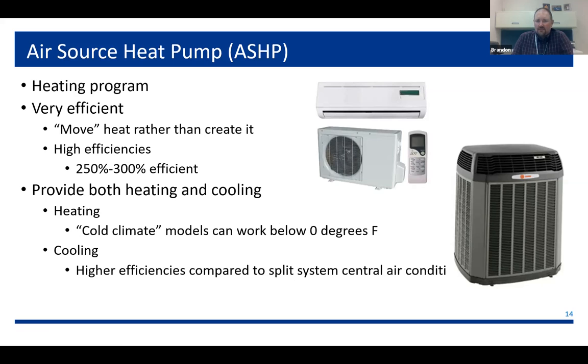In a lot of the homes and smaller businesses, some of the older homes that were built without air conditioning, a mini split offers a really good option because it doesn't require ductwork. And both the air source and the mini split systems are very high efficiency.